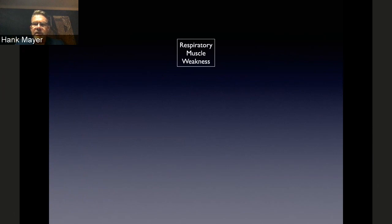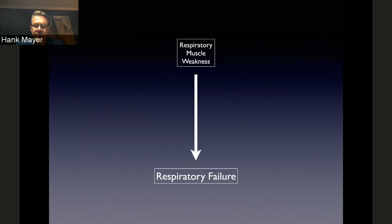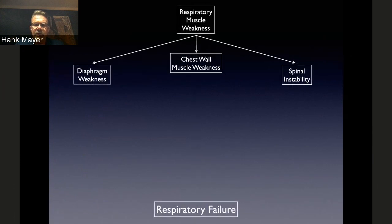So when I think of any neuromuscular disease, and in particular SMA, from my standpoint and what I take care of, we start with respiratory muscle weakness. Then the endpoint from a pulmonary standpoint is respiratory failure, where we would initiate mechanical ventilation. However, it's much more complicated than that. I like to think of three general pathways through which patients have difficulty.